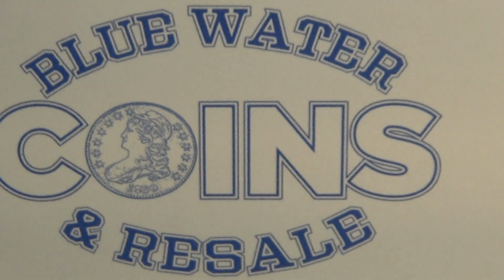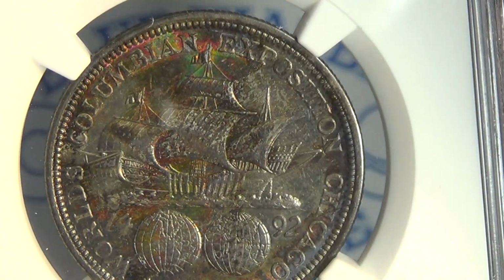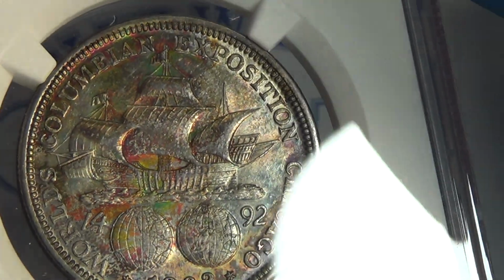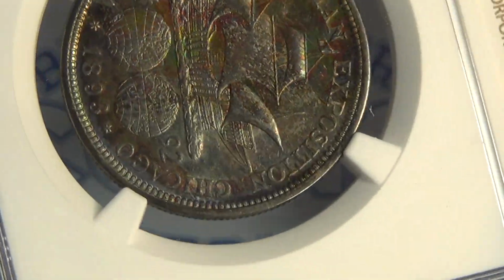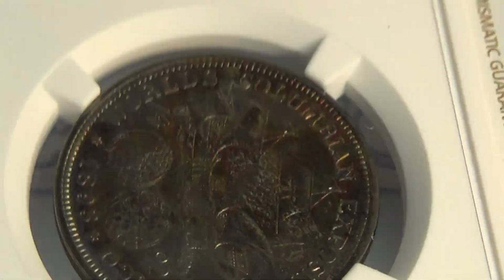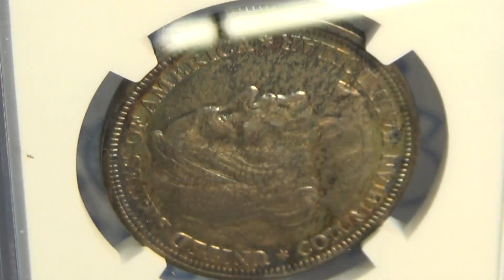Wonderful. Okay, here's one that I picked up just before COVID happened. Pretty toned coin. Forgot about it. Just found it in a folder, so we decided to send this guy in, and he did grace it with an MS62. You heard me say I like green, so makes sense that this one's just loaded with color. Beautiful. Back has nice blues on it, if I remember.